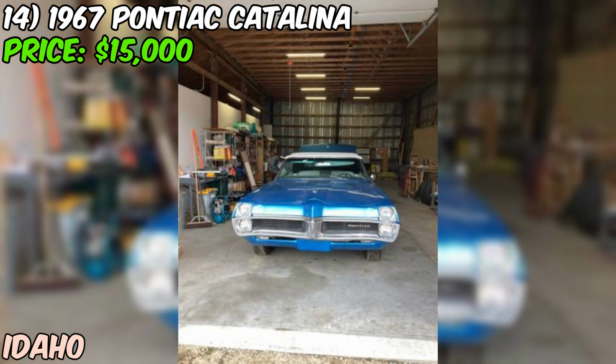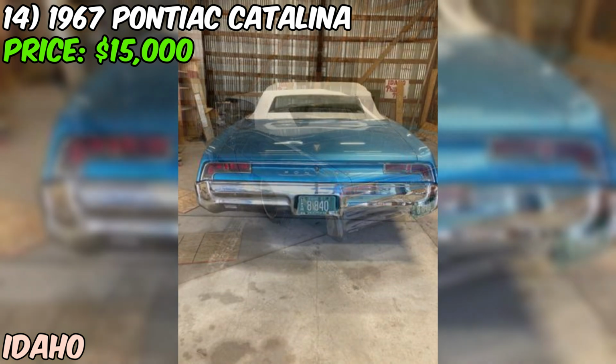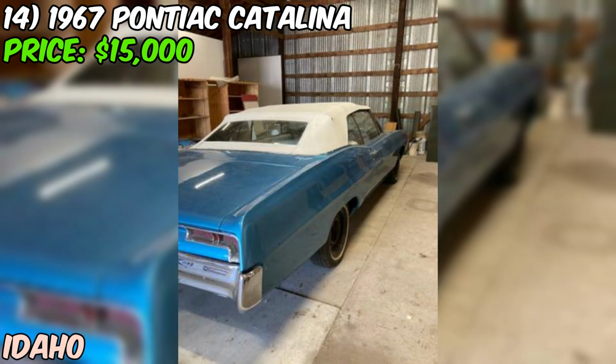Fast forward to today, and the results are absolutely incredible. The rust has been completely eliminated, thanks to the installation of original GM quarter panels. The paint job done by Mako is a stunning shade of blue that really makes this Catalina stand out from the crowd. Inside, the interior has been completely redone.